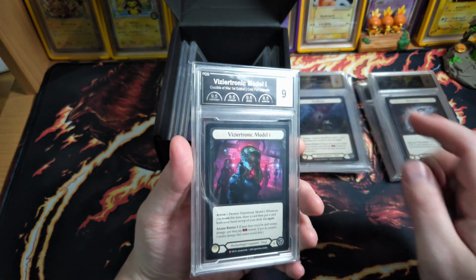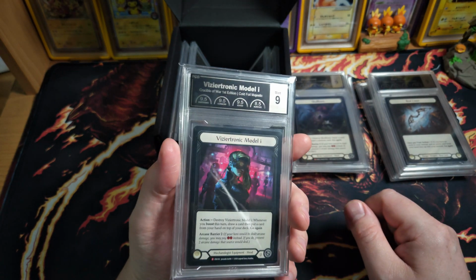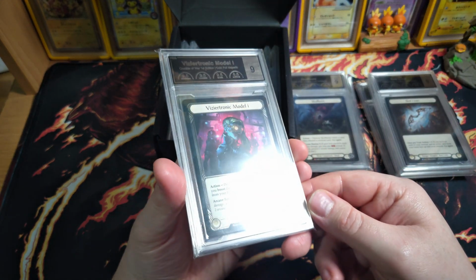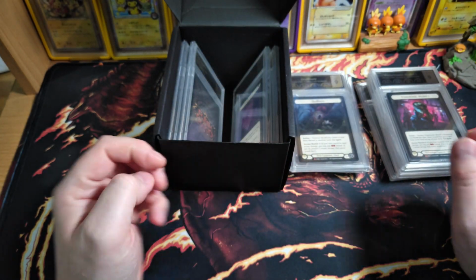Now it's got three 9.5s, and then unfortunately an 8.5 on surface. So I'm going to have a look, maybe clean it up, see if I can find anything with it, and then maybe resubmit in the future. I'm not sure if I've missed something, but I'll have a look at it anyway.